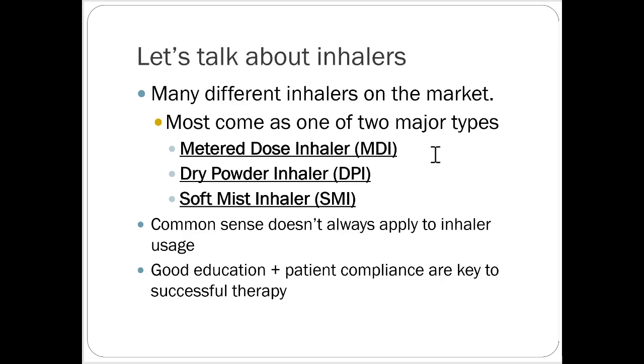They aren't real popular. Mostly you're going to be looking at metered dose, which also sometimes get branded as HFA, which I think stands for high flow or something like that. Either way, it doesn't really matter. You'll see MDI or metered dose inhalers out there, or dry powder are the big ones.